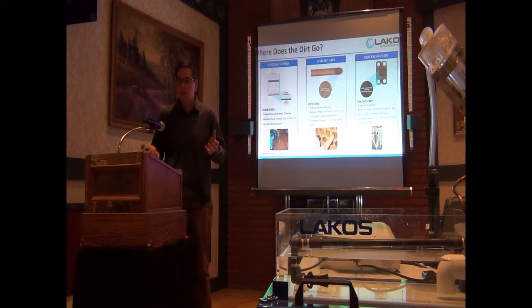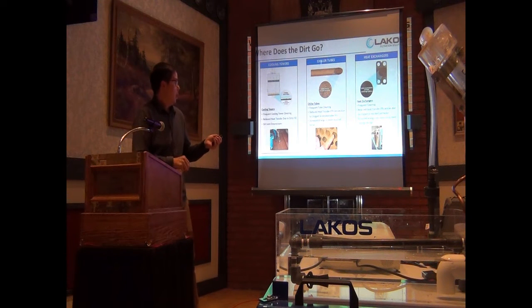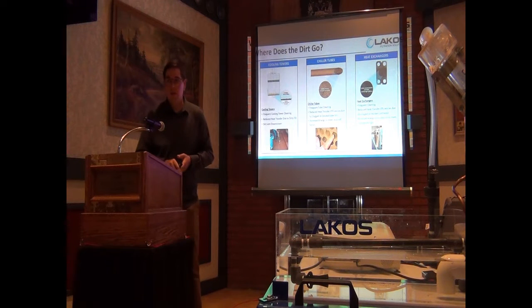your system, where does it go? After it enters the cooling tower, it will settle down at the bottom of your basin, and then from there it'll get sucked into your condenser water pump and filter through your heat exchangers, your chiller barrels, and anything downstream of your cooling tower. So that's where we get your chilled water tubes will end up plugging and fouling, as well as your heat exchangers. And here, if we have hard water in Calgary, that will also exacerbate the issues in your heat exchangers.